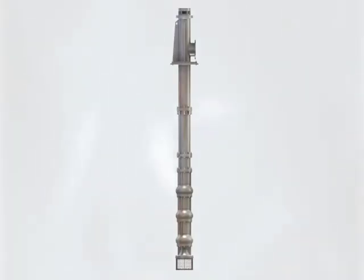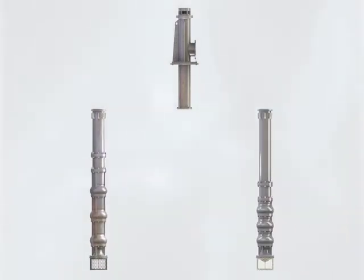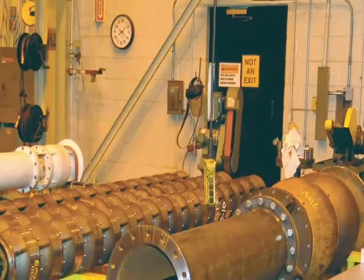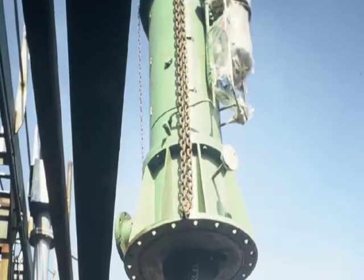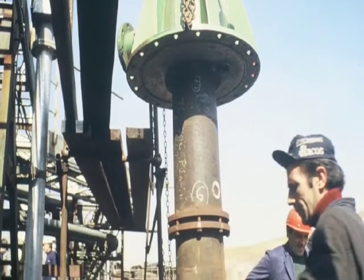The Flowserve Rebowl program actually costs less than the traditional maintenance approach and requires significantly less downtime. The traditional approach requires the pump to be removed from service, dismantled, inspected, and reassembled with an assortment of spare and refurbished parts. Additionally, this process typically demands the pump be out of service for at least 2 weeks.